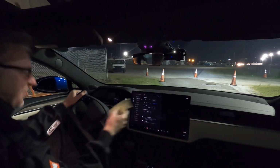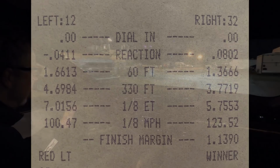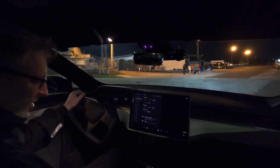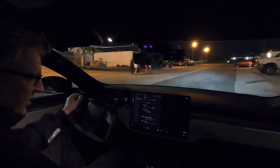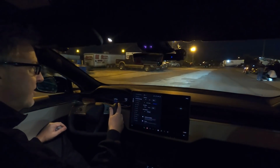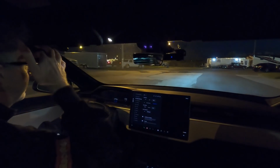So that car was fast. 5.75 at 123 miles an hour, and my car did not perform. I ran a 701 at 100.4. I got out of it before I crossed the finish line. It was a lost cause at that point, and there was no reason to stay in it hard. But yeah, even my best 6.0 would not have given that car a run for its money. But hey, we'll go down the track next to anyone.